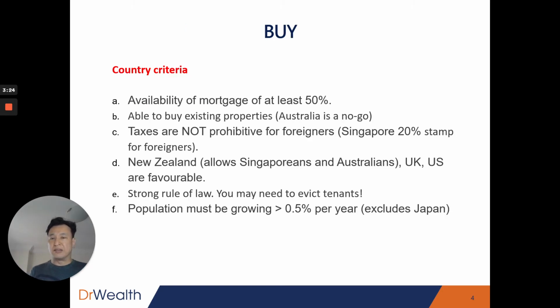Now, buy is a science as well as an art. A lot of it is science, a lot of it is numbers. You need to start from top down, from the country onwards. You need to choose a country that allows you to get a mortgage of at least 50% loan to value ratio. You'll find that in a lot of countries, investing as a foreigner is all cash and none of the local banks are willing to lend you. So that is not on. You need to find a country that is able to lend you, as a foreign investor, a mortgage.